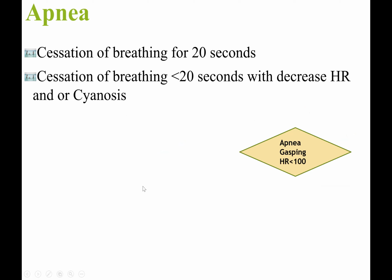So what is apnea? Because you say the baby might be apneic. Apnea is cessation of breathing for 20 seconds or less than 20 seconds, but associated with heart rate less than 100 or cyanosis. So this is the second step, the 2 questions. Remember, birth, 3 questions, 30 seconds, 2 questions.